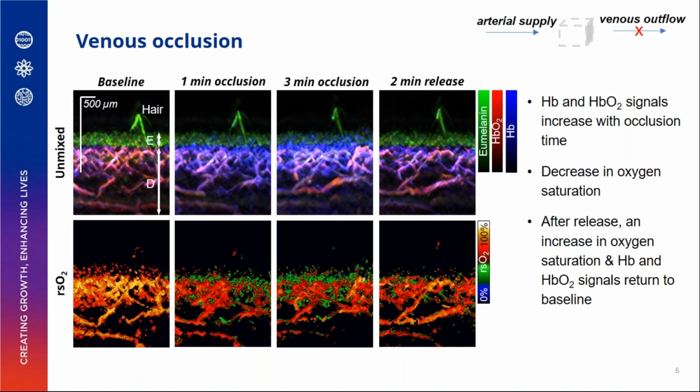Here we have the cross-sectional optoacoustic image of the human skin in vivo during a venous occlusion challenge. The epidermal layer is characterized by the melanin absorption, while the vascularized dermal layer is characterized by the hemoglobin contrast contributed by the deoxy and the oxyhemoglobin in the blue and red signals. Similarly, the hair on the skin is shown as the melanin signal.